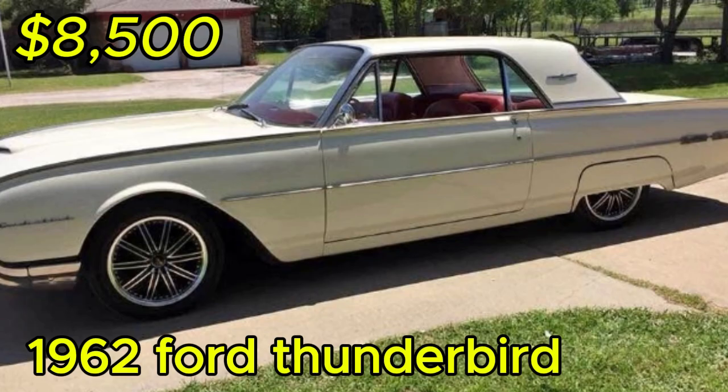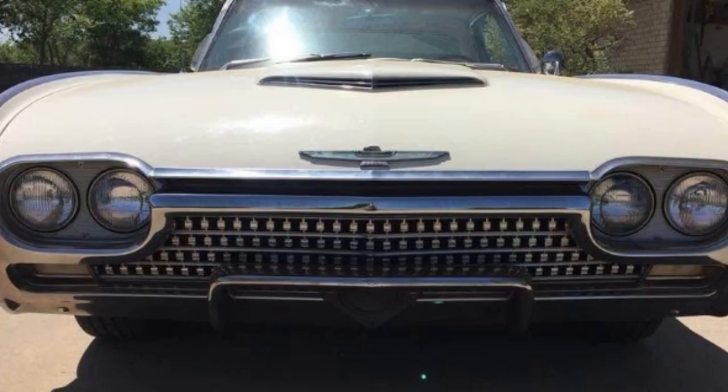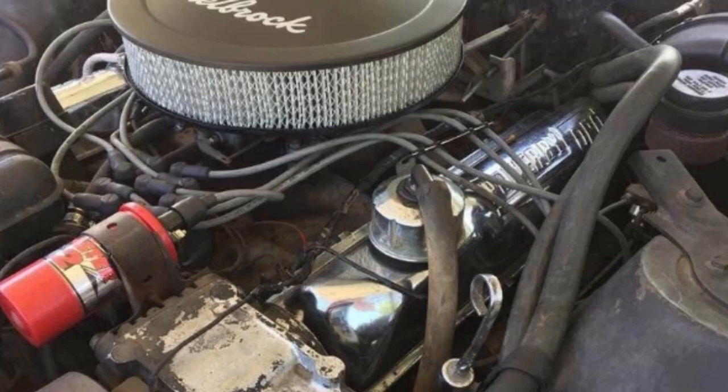Number 1. The 1962 Ford Thunderbird, priced at $8,500, located in Waxahachie, Texas. This car is in very appealing condition, with shiny white paint and a clean, well-maintained red interior, including the original dashboard with a full instrument panel and signature bucket-style rear seats.